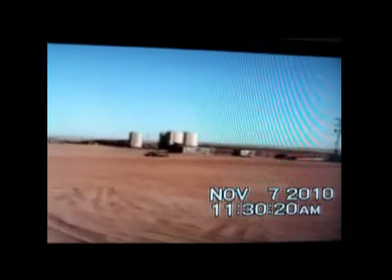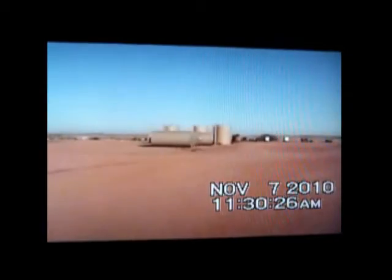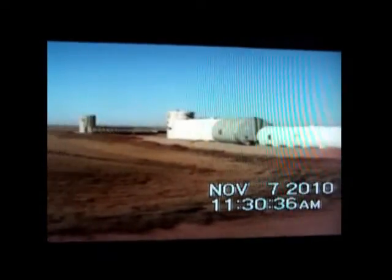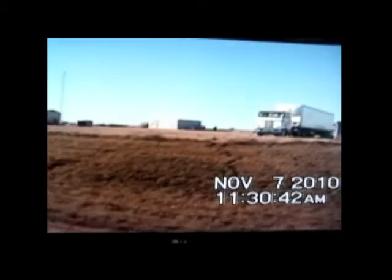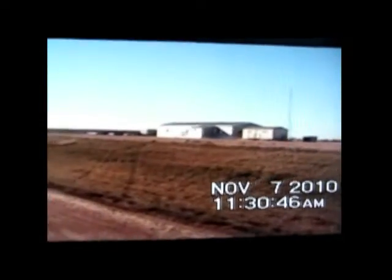Around here we have a storage yard. Water tanks, oil tanks, pumping units, their fuel storage. As we go on around here, there's truck parking, more storage in the back. This is their field office.